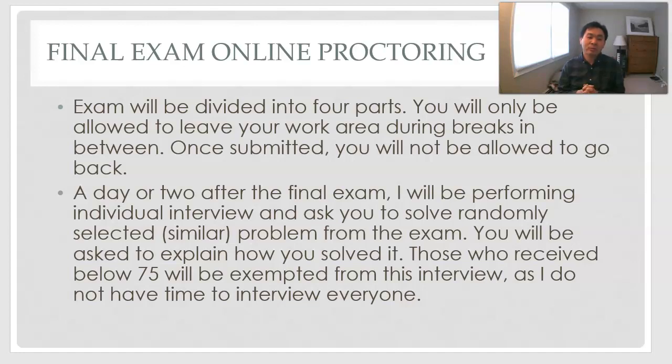Okay, the second measure is this. A day or 2 after the final exam, I will be performing an individual interview and ask you to solve a randomly chosen problem from the exam. So I'm going to ask you to come up to the web conferencing, the Zoom software, and then you will have to explain to me a randomly chosen question.